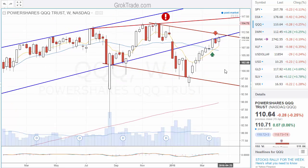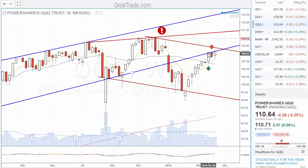The Nasdaq up here, a couple weeks ago, last week, started to head down, but then we pop back up. This line is proving to be a big time area of resistance. The question is, can we pop through this, or are we going to drop?